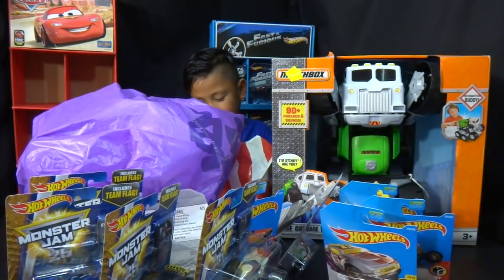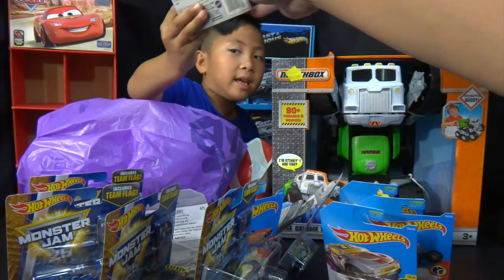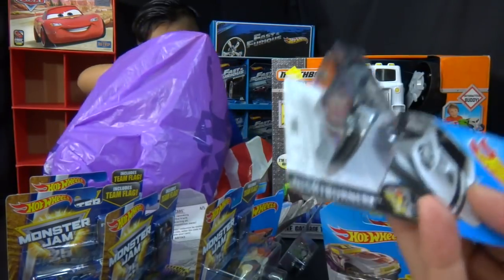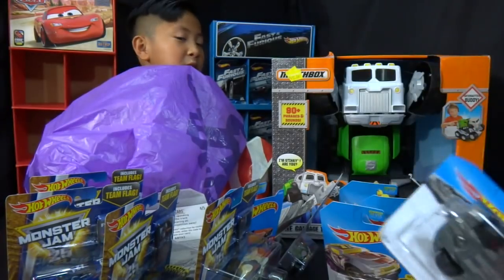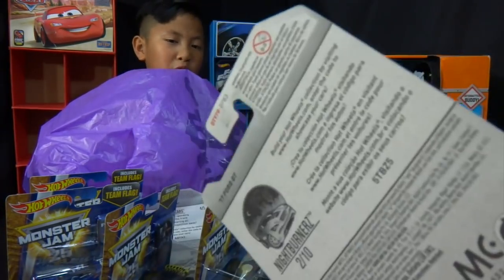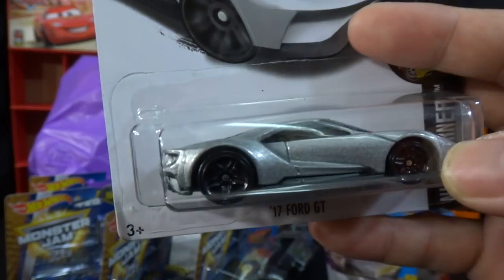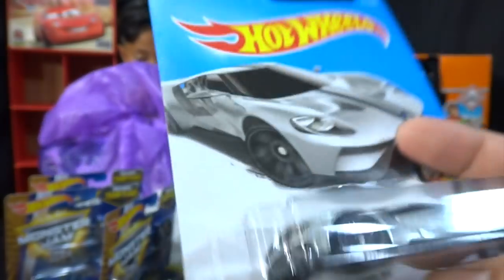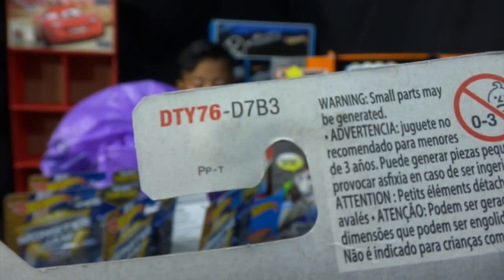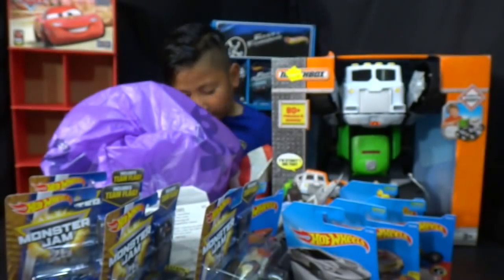Is that it? No. We got a 17 Ford GT, and it's a Night Burner. Ooh. We didn't get this at Toys R Us. I got this at O'Reilly. Actually, we haven't seen a new Night Burner in a long time. This is a new color for the 2017 Ford GT. This time you got it in metallic silver with this black stripe. Very nice looking car. This is an international case card. Very cool Night Burners car. Sick. I like it.